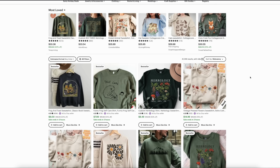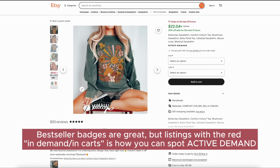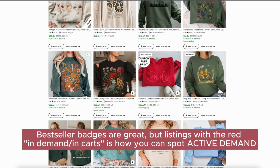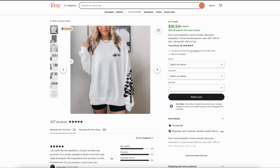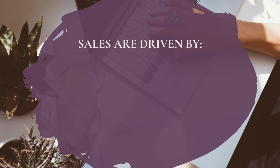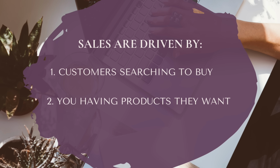As we talked about in one of my previous videos, you don't even need a tool for this. Simply spend some time on Etsy, scrolling from an incognito window, clicking into listings on the first couple pages of your searches, and looking for those little red magical words that say in 20 plus carts or in demand and purchased 5 times in the last 24 hours. Then apply the data and the niche research that I mentioned earlier to make sure your designs get in front of the right customers within searches.